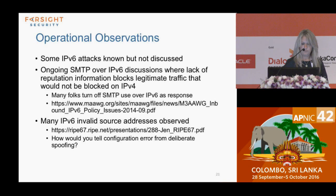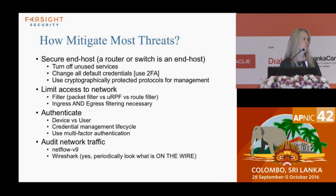So how do you mitigate most threats? This is really true for IPv4 and IPv6, but I want to reiterate it because people do not do the fundamentals. I don't want you to blame something on IPv6 when you would have had the same issue in IPv4. So fundamentally, secure your end host. A router and switch is an end host, and so is a CPE device. Turn off all unused services. If you don't use Telnet, turn it off. Make sure that it's not on by default. Change all default credentials and use two-factor authentication where you can.